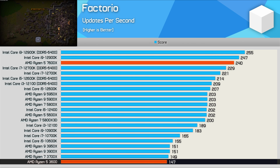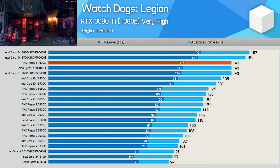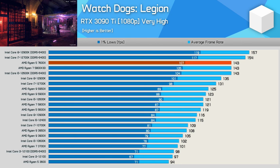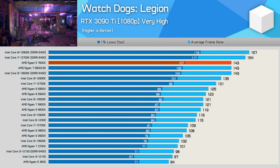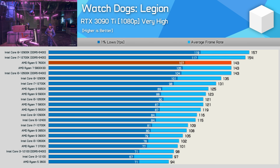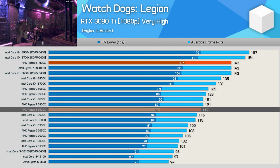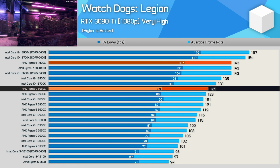Now, let's take a look at the Watch Dogs Legion results, and I'd say we're off to a good start here. 143 FPS places it alongside the 5800X 3D and 12600K using DDR5. It was slower than the 12900K by a 9% margin, but given the price, I'd say that is still quite a stellar result. It was also a 20% uplift over the 5600X and a 14% boost from the 5950X.